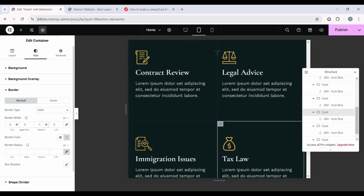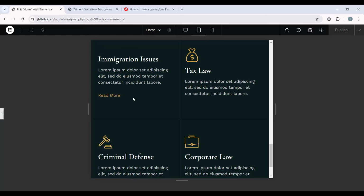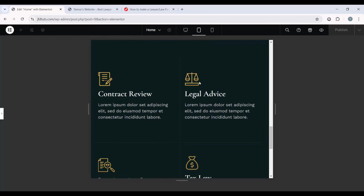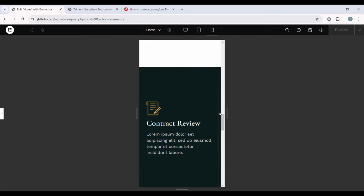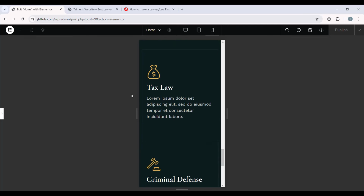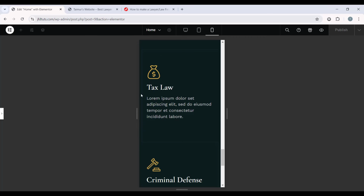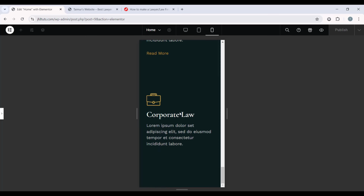Add the bottom border and the left border like this, and it will become like this. So in the tablet mode, everything is looking perfect. Great. So let's go to the mobile mode and see how it looks. In the mobile mode, every alignment and spacing is pretty good, but we have to work on the border things a little bit. For example, we don't want this border on the left side. We want some border for this card on the bottom and so on.